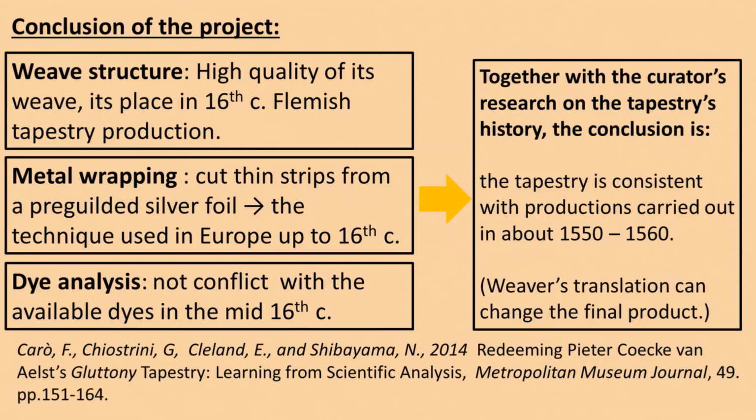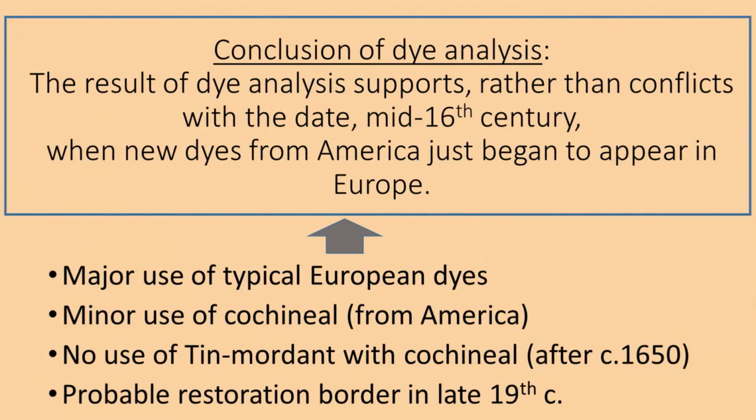So together with the curator's research on the tapestry history, the tapestry is consistent with the production carried out in about mid-16th century. So in case of tapestry, how weavers translate the cartoon to make the tapestries is the big factor of the final production. It is not like the painting. So that could be one of the reasons that there has been confusion about the date of the tapestry.